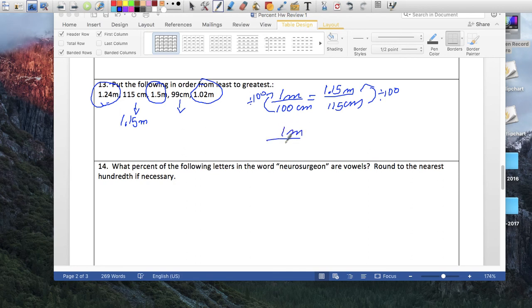Let's do one more. 1 meter is the same thing as 100 centimeters. And meters, centimeters, and what do I have here? I have 99 centimeters. How do I change that to meters? Again, same thing. Divide by 100. Shortcut, move the decimal 2 spaces to the left. So the decimal is over here, so I'm going to move it 1, 2. It's going to come from the right side of the 9 to the left side of the 9, making it 0.99.